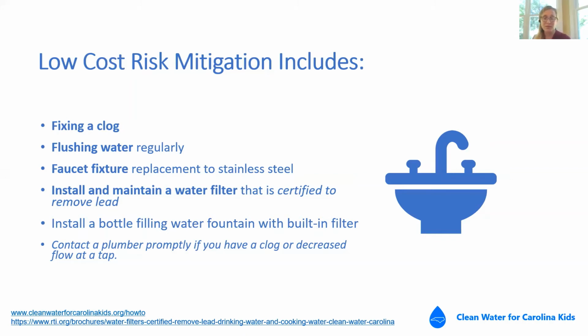Older faucet fixtures do have allowable levels of lead in them, and so sometimes this is the problem. Fourth, installing and maintaining a water filter that is certified to remove lead can be an effective solution in most cases. And fifth, installing a bottle filling water fountain with built-in filler can be a good option at centers and schools where you still want to have a water fountain option, but there's a certified water filter in there. And with COVID, you can actually fill up with bottles instead of drinking out of the fountain.